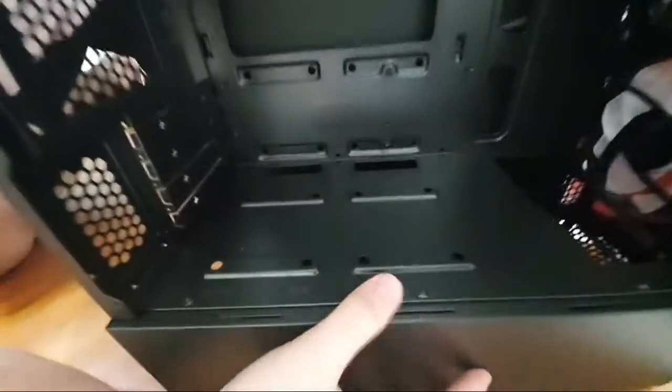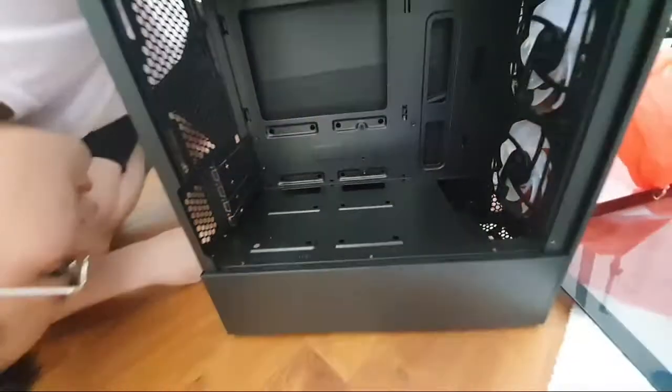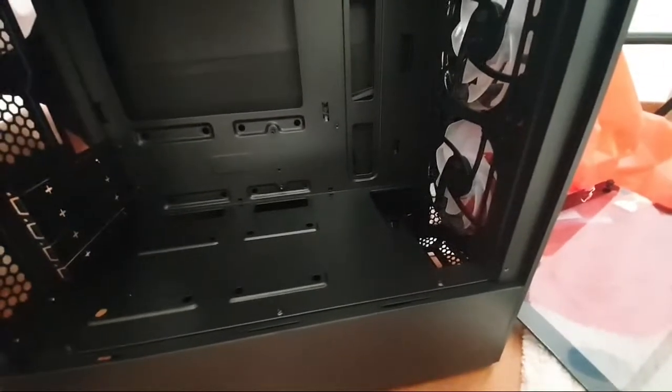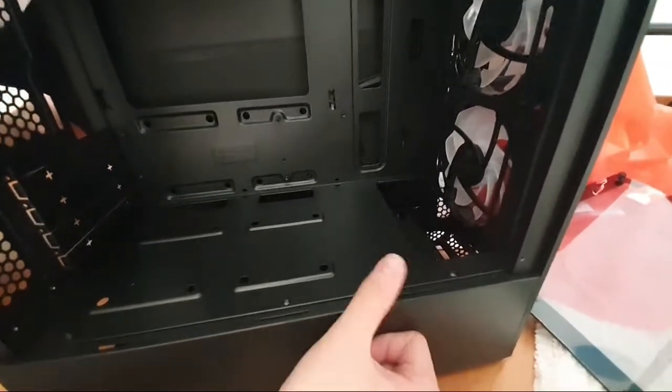Your SSD mounting options should be down here. And I think you have the ability to mount hard drives. Yeah, there's a hard drive bay right here where my finger is. Hello. Oh, there's three people watching. All right, three people watching.